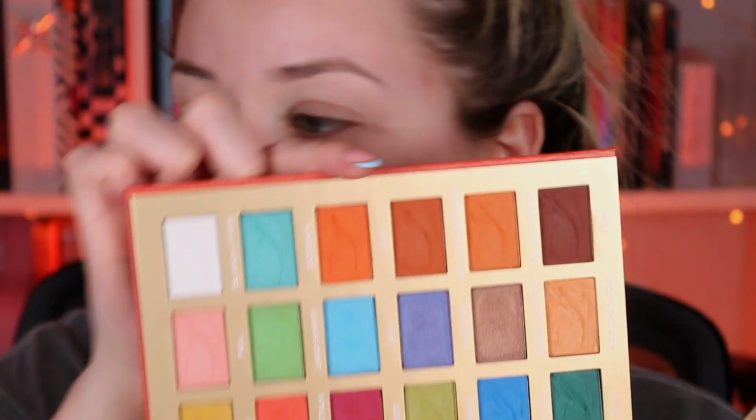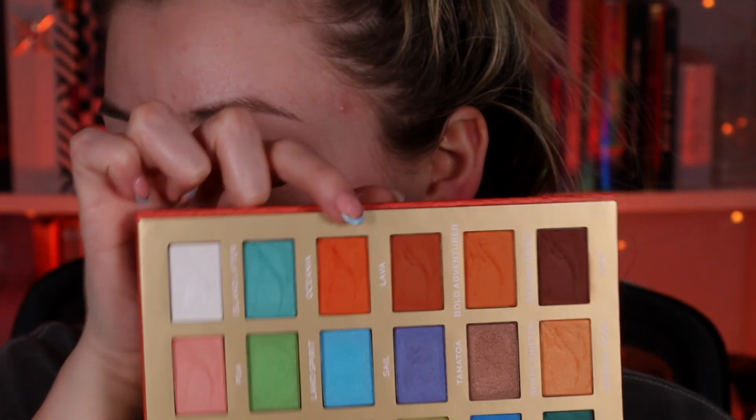I'm just going to pop that all over my eyes, and I'm just going to be using a sponge to tap all this in place. Because I want to use the eye jellies, I'm going to go with neutral on the top and then a pop of colour underneath. So I'm going to start with the shade Lava, which is this orangey shade here. Look at that spot. Looks disgusting.